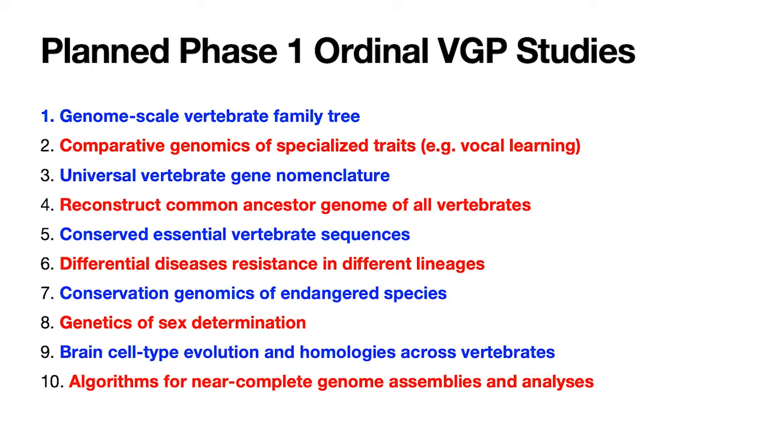So also it's going to open up a number of comparative genomics of specialized traits. Like I said, Eric, our PI, is specifically focused on vocal language learning. There's a couple things in the works there. Differential disease resistance in different lineages. So for example, we're working on the Corroboree frog. We're working with a group down at University of Melbourne for that one, and they are looking at chytrid and the Corroboree frog.